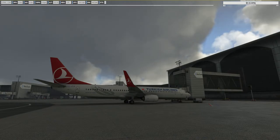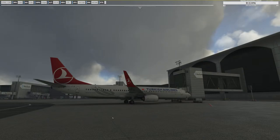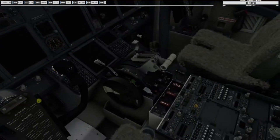I'm Emmanuel, I'm a Boeing 737 pilot, and today we are going to fly the Turkish Boeing 737-900ER from Istanbul over to Antalya and back, which is a flight that is operating daily in the real world. So, let's head right into our Boeing 737, and this is our ride for the day, the Turkish 737-900.